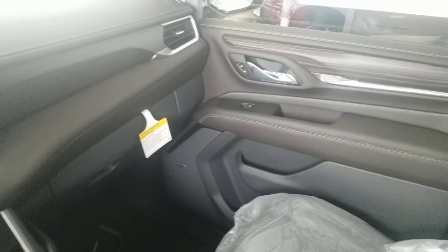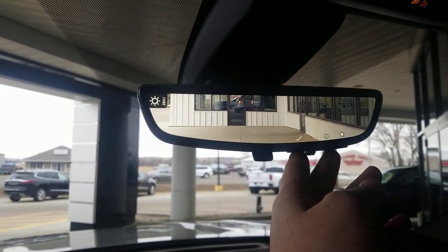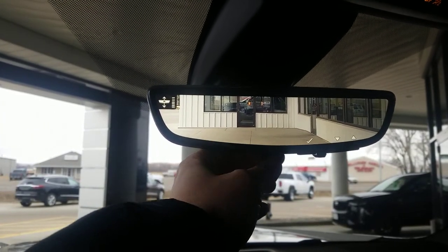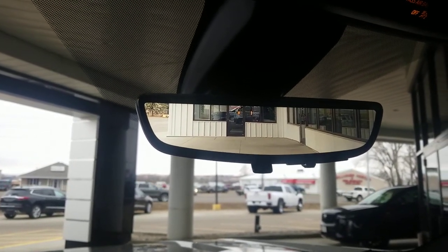Really nice interior here. And you do have the rear view camera mirror, so this is running off a camera off the back hatch. It is the second generation, so you can change the brightness, the zoom, the tilt on it, and if you didn't want the camera running, you can flip that and just have your standard mirror. But I know a lot of people have really liked the improved visibility.